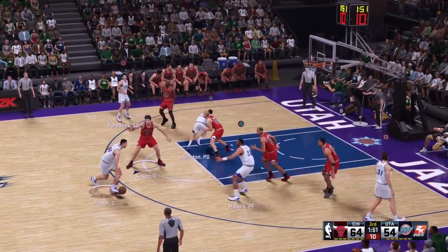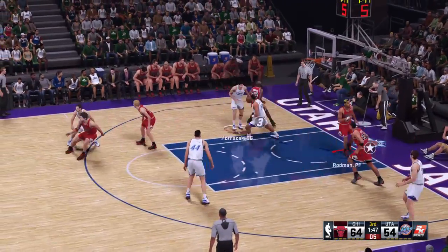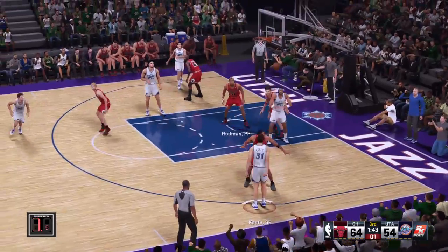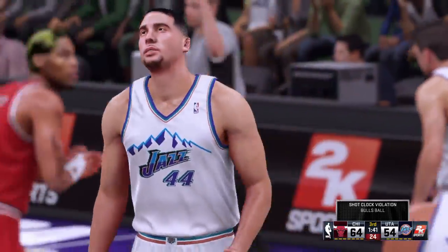Foster against Kukoc. Jeff Hornacek on the wing. Down to 5 on the shot clock. The Jazz need to get off a shot here. And it's going to be a 24-second shot clock violation. They turn it over.